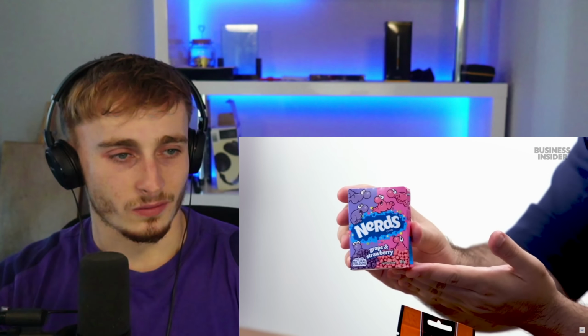One thing that I found a lot of in my supermarket was nerds. We have these grape and strawberry nerds. Nerds fruits, which also seems to be in partnership with Wonka for some reason. The Timmy Chalamet version, phenomenal, by the way. There's a genuine chance that Timmy Chalamet is one of my Spotify Wrapped top artists this year, because I've listened to the Wonka soundtrack a lot.